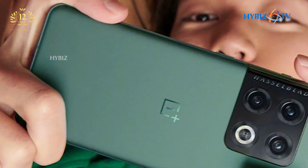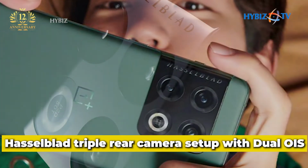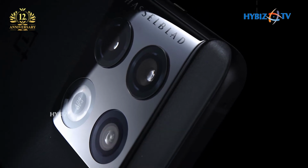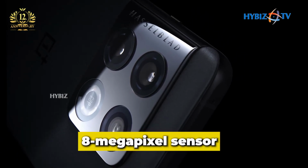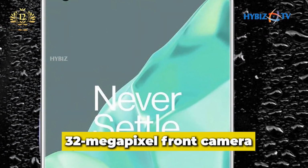For photography, OnePlus 10 Pro will get a second generation Hasselblad triple rear camera setup with dual OIS. The setup will include a 48 megapixel sensor, a 50 megapixel sensor and an 8 megapixel sensor. For selfies and video calls, the phone will come with a 32 megapixel front camera.